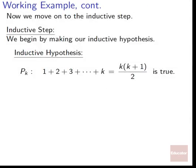Next up, we move on to the inductive step. So we write inductive step so that we see where we are. The very first thing we always do with the inductive step is we write out our inductive hypothesis. We say, if Pk is true, so we assume Pk, which would be 1 plus 2 plus 3 all the way up until we get to some k, is equal to k times k plus 1 over 2 is true. So we're assuming this thing is true. Pk, which is the statement 1 plus 2 plus 3 up until plus k is equal to k times k plus 1 over 2. We can just take this as cold, hard fact.